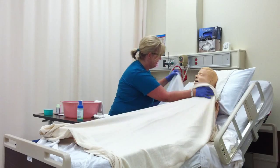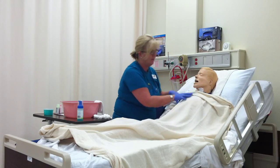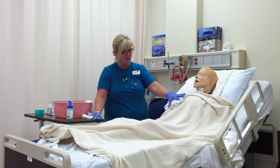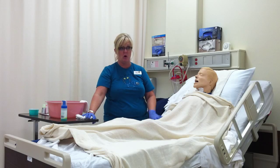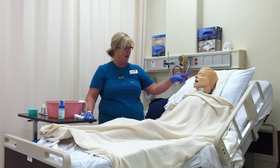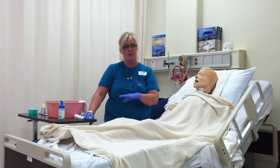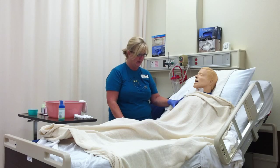I said in the first video, or the first time I showed this, it doesn't matter to me if you do the chest and abdomen first, or if you do the arm, as long as you're going from clean to dirty. Just don't do the feet and then the head, or the bottom and then the head, okay? As long as you're going from clean to dirty, I'm okay with whatever manner you're doing it in.